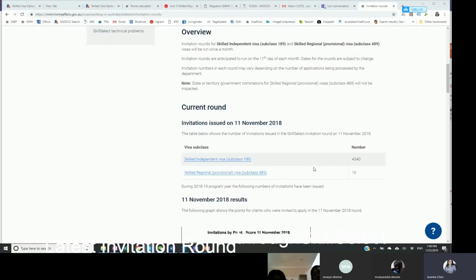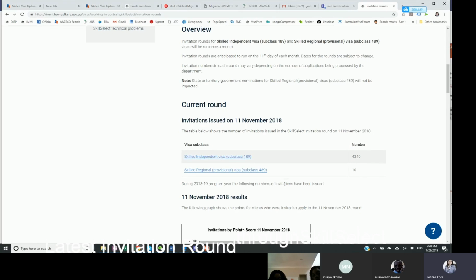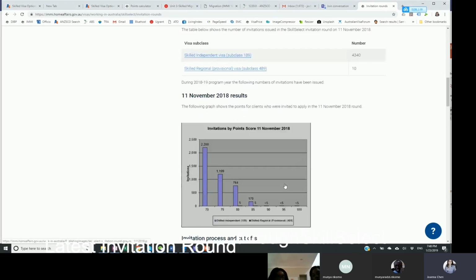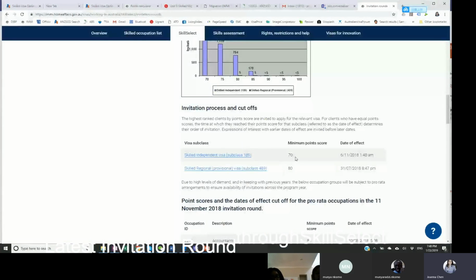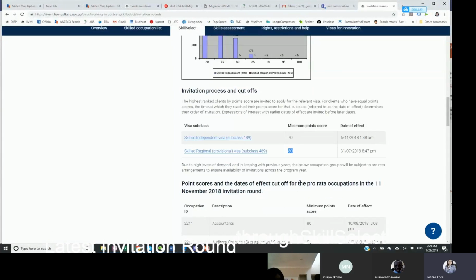Invitation means EOI. EOI is a pool, a pool of candidates. Everyone can lodge one, put it in the pool, and they pick from it and send out these invitations. 490 is really the minimum. You can see skilled regional just sent out 10. And then for independent, if they can score 70 points, they'll be invited. And for 489, the requirement is actually higher, 80 points.